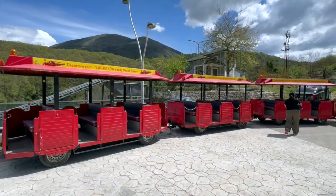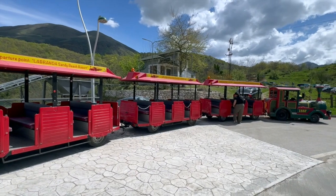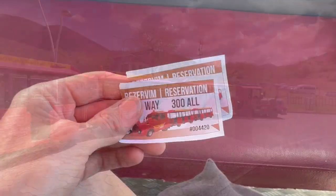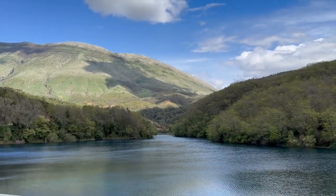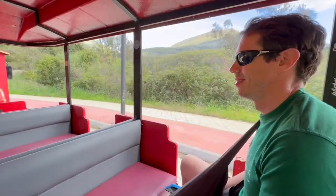We hopped on the train and took in the views along the way. The train drops you at the other end of the Blue Eye and it's about 5 minutes long. The walk will probably take you about 30 minutes to get to Blue Eye from the car park.